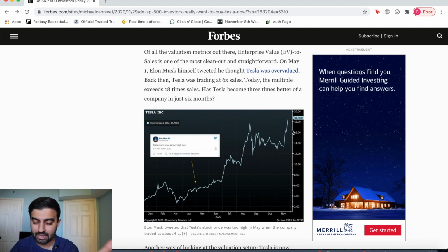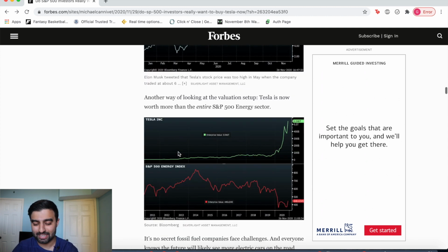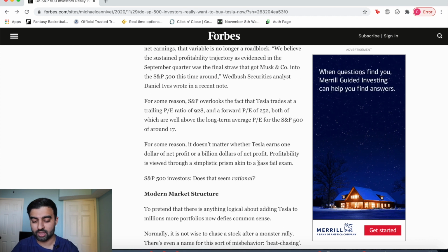Tesla is now trading at 18 times sales. When Elon Musk tweeted in May that Tesla was too high, it was trading at 6 times sales. It's worth more than the entire S&P energy sector. So this article actually brings up a lot of things that are unique about Tesla, right?